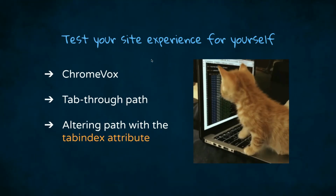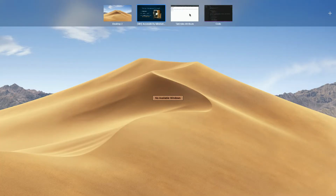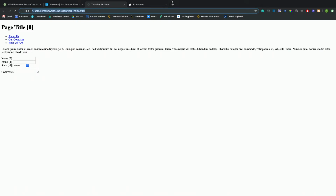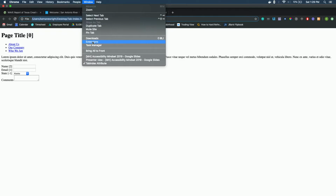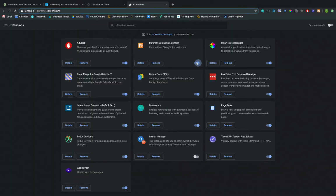Window. Navigation accessibility concept. Let me go ahead and turn that on. Window. Tab index attribute. Extensions tab. There we go.